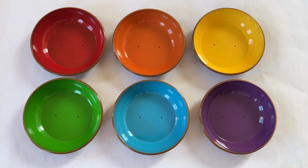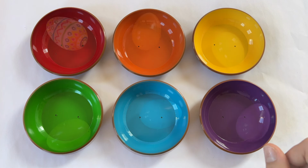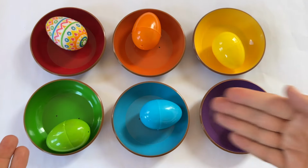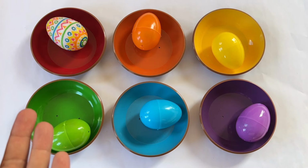What lives in a nest? I'll give you a hint. It's something that comes out of an egg. What comes out of an egg?